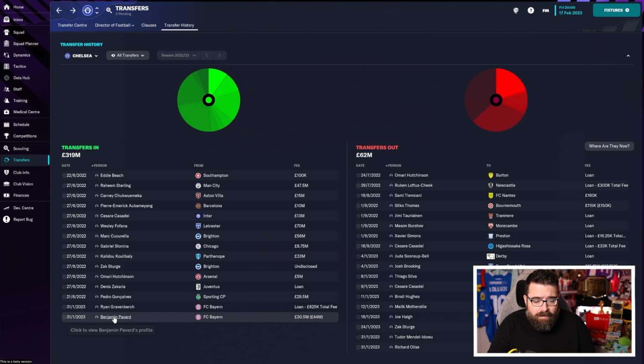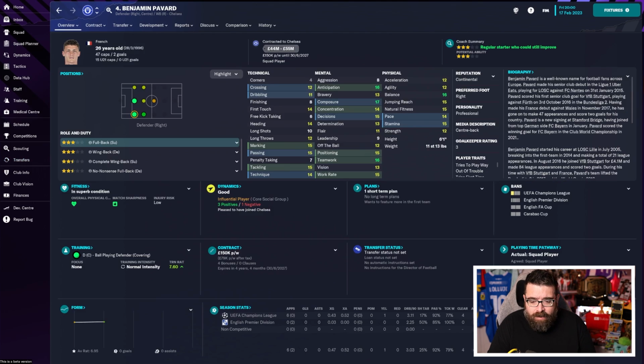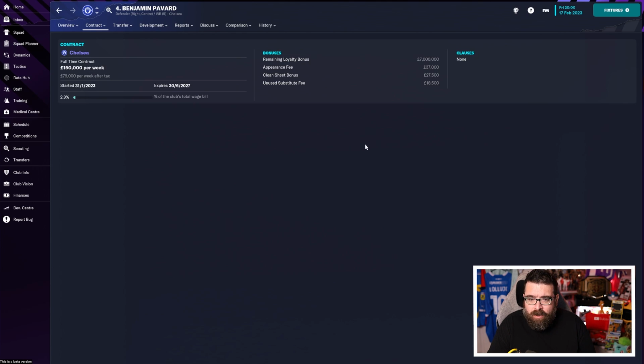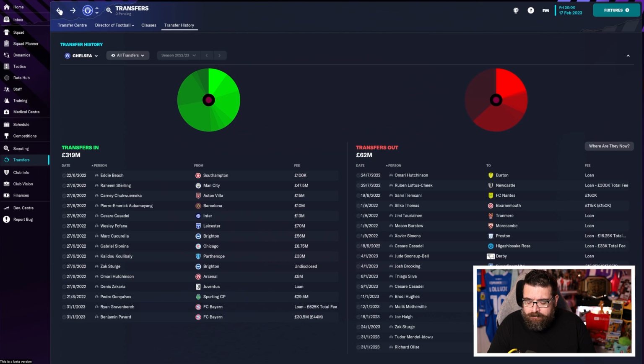And we did spend some money now as well. Benjamin Pavard coming in from Bayern Munich. A total cost of £44 million. 30 of it paid now. The rest of it is based on various bits and bobs, which you can't see on here because I don't understand where you find these things in Football Manager now.